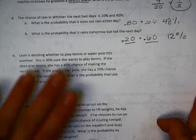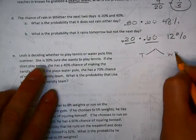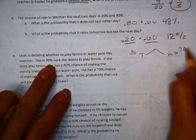All right, so this one here, we are either playing tennis or water polo. And then, let's see, we're 30% for tennis, which means it must be 70% for water polo.